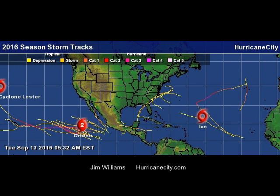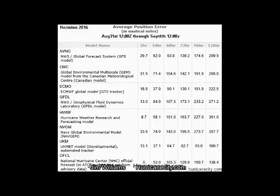But look at the Pacific, just cranking them out left and right. Hawaii's been threatened several times, but quite a difference between the East Pacific and the Atlantic. So it makes you wonder what's going on out there. I'll have my final thoughts on that at the end of this update video. Our last landfalling hurricane was September 2nd, Apalachee Bay. Hurricane Hermine hit with 80-mile-per-hour winds.